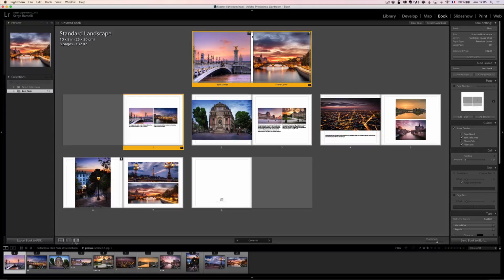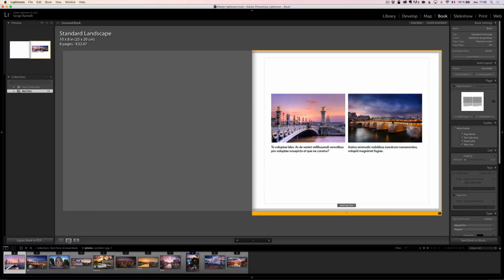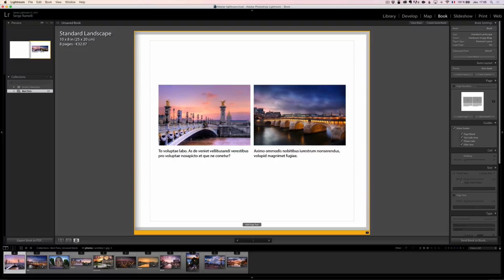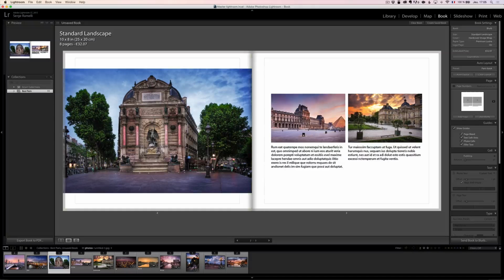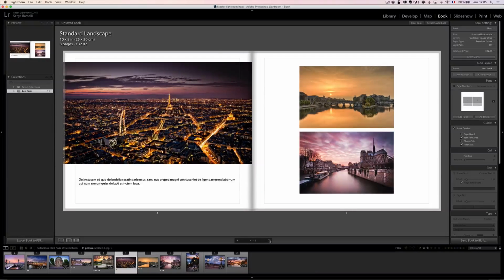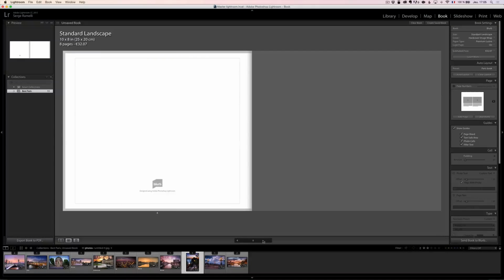And you have different views. So this is the overall view. I can zoom in to see closer, and it put some random text there, which is cool. Okay, and this is the 2 spread view, and I can just go to the next 2 spreads. So on the left side, as I told you, I have 1 big photo, and on the right side, I've got 2 small photos. I kind of like that. It's kind of cool. And the entire book is like this.